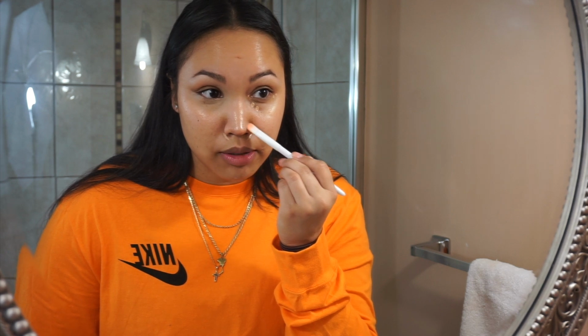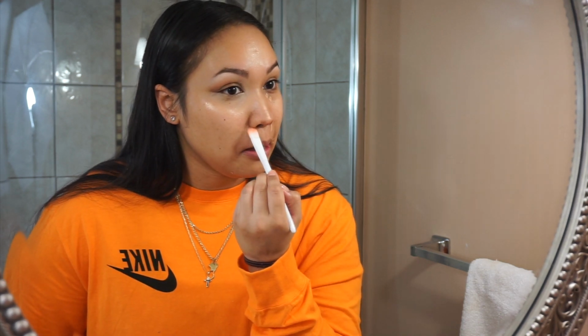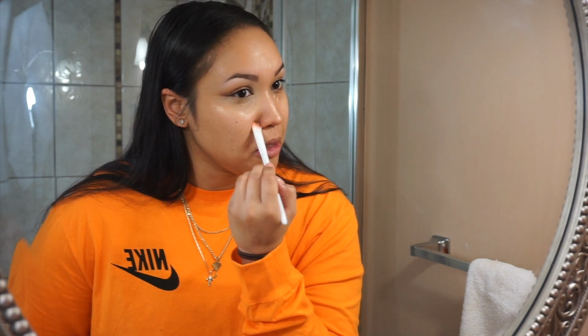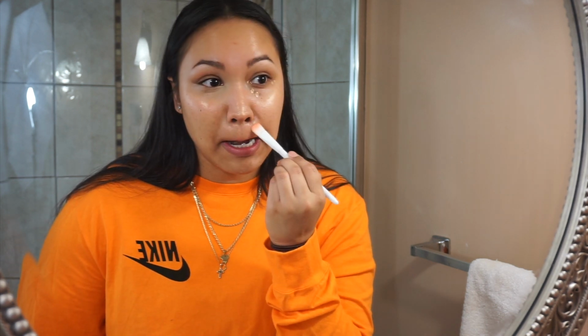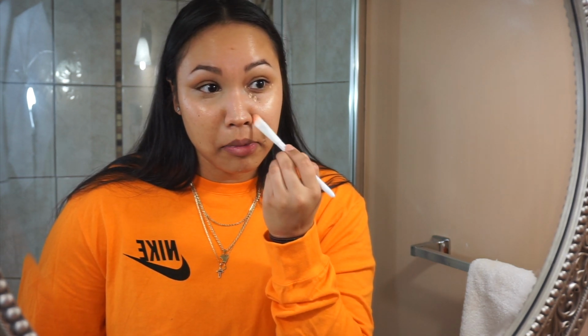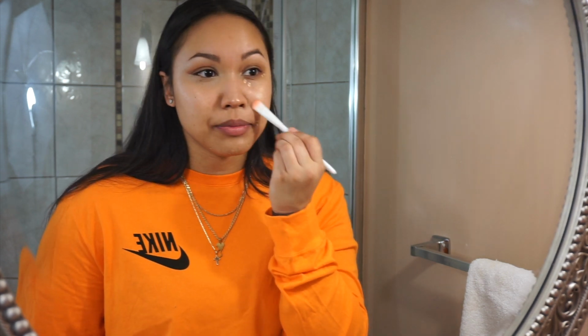And I got a little red bump on my nose. We'll take care of that, like that. And then I don't get super red in the creases of my nose, but I do get a little red. So just dab that in there like that.